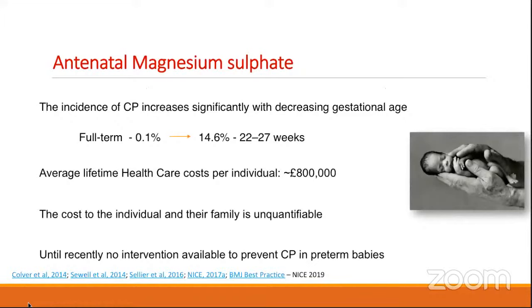Another key intervention that has gained a little bit of recognition in the last few years, at least in the United Kingdom, is magnesium sulfate. We know that the incidence of cerebral palsy increases with decreasing gestation. For example, a full-term baby's risk of developing CP is 1.1%, compared to 15% if you're born between 22 and 27 weeks.